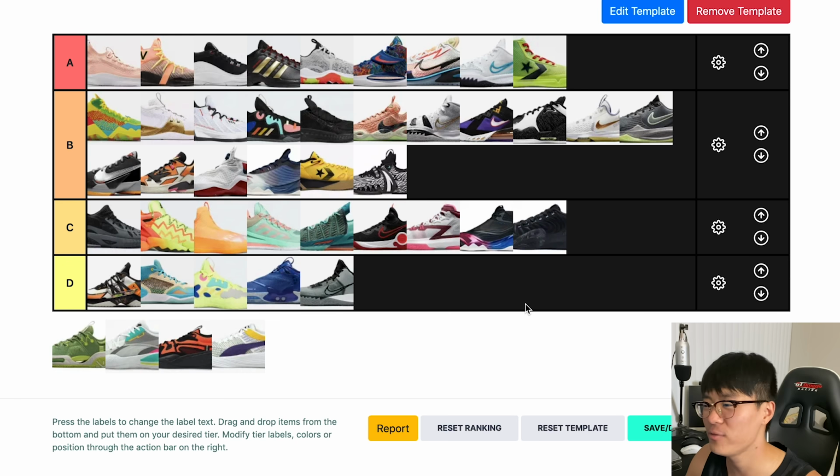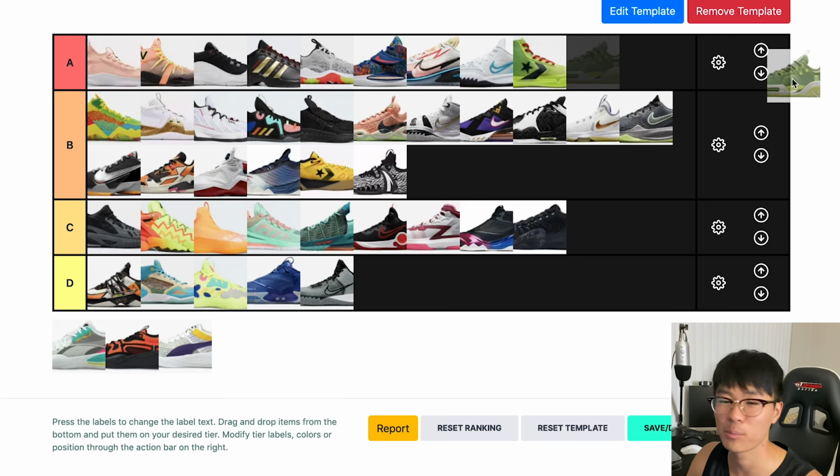I mean, the fit wasn't the best for me, but traction is solid. Picks up a lot of dust though. Cushion is soft, but I feel like C is a good place for the Jalen 1. Next, we got the Li-Ning Wade All City 9. That's an A. I love playing in the shoe.